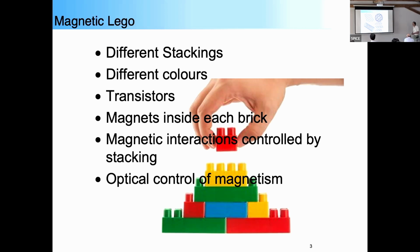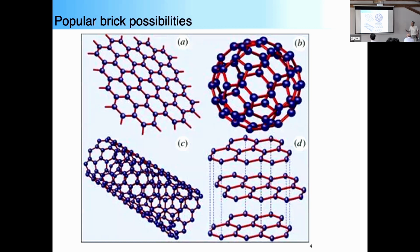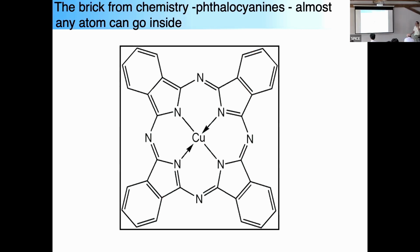There are very many bricks that have been advertised recently. Obviously, the most famous ones are the van der Waals bricks, which, as we know, we can layer on top of each other to have all kinds of interesting behavior, especially if we twist them. Of course, that was preceded by nanotubes and buckyballs. But there's a brick which is far more ubiquitous in chemistry, and that's porphyrin molecules of this type.